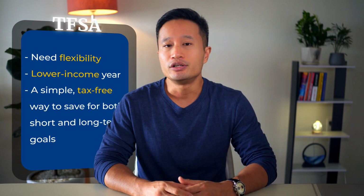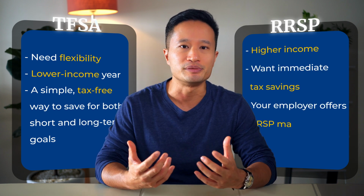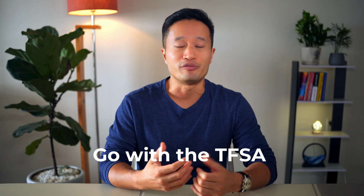So to summarize the comparison of the TFSA and the RRSP, choose the TFSA first if you need flexibility, are in a lower income year, or want a simple tax-free way to save for both short and long-term goals. You could choose the RRSP first if you have a higher income and want immediate tax savings, or if your employer offers RRSP matching. So overall, I would say go with the FHSA first and then consider either the TFSA or RRSP depending on your situation, and go with the TFSA when in doubt.